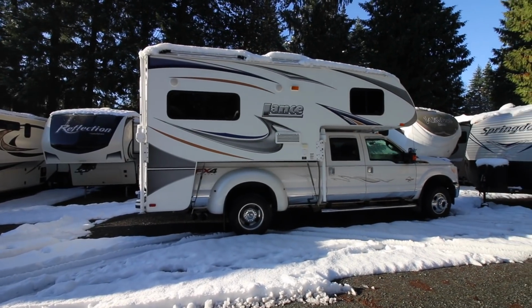So the question of the day is, what RV is best for you? That's an easy answer. It's a truck camper. So right now we are in my truck camper. If you're new to this channel, I own an Arctic Fox 990. It's a 2017. It has all the pros we were just talking about.